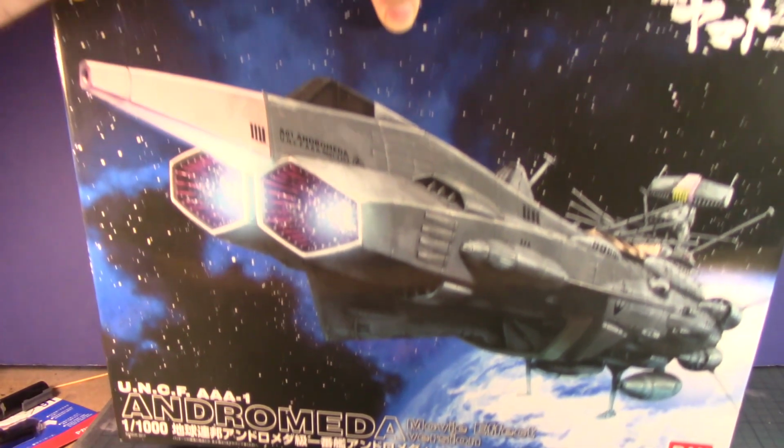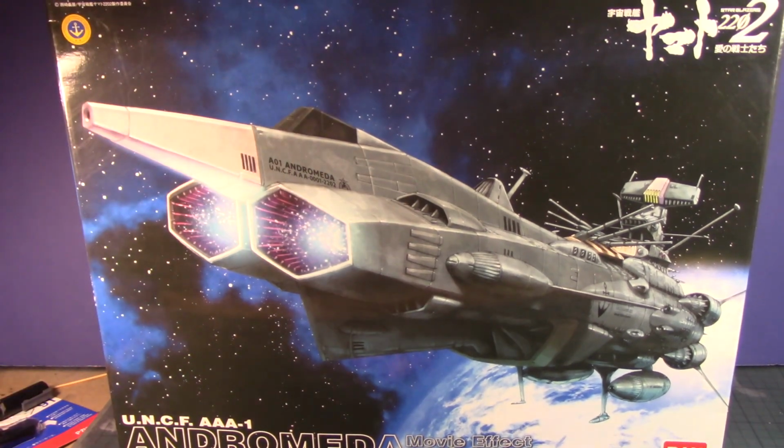Hey guys, this is Stryderprime bringing you a new edition of Bandai Models, and today I am going to build this guy. The 1/1000 scale U.N.C.F. AAA1 Andromeda movie effects version from the Space Battleship Yamato 2202 animated series.